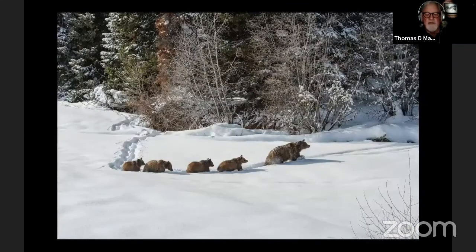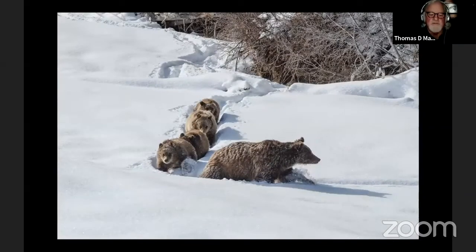The snow was very deep by the time she made it to Pilgrim Creek. New Year's Day, 2021, 399 completed her journey to Pilgrim Creek Den. It was amazing to see that she made it through the spring, summer, and fall with all 4 cubs in tow, looking healthy, a rare feat for any grizzly.